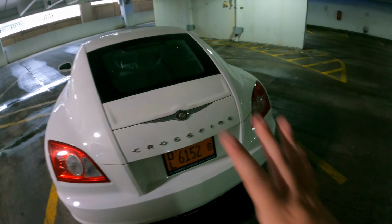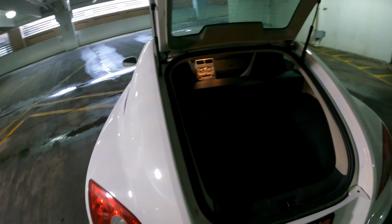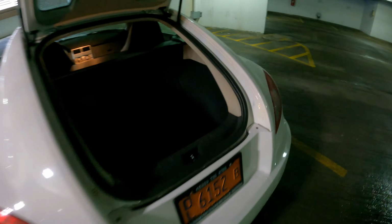Anyway, let's talk about the Crossfire here. So trunk open up like this. Kind of a small opening, not gonna lie. Kind of a small opening, but once we're in here, okay space.